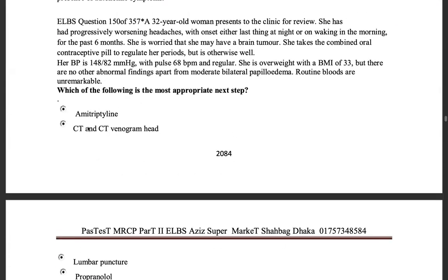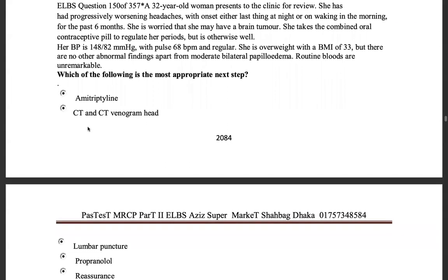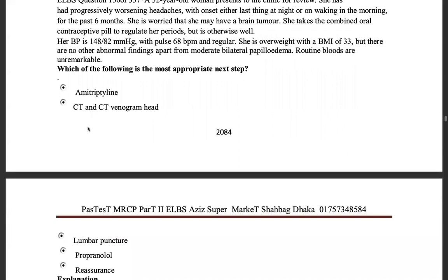Now, which of the following is the most appropriate next step? Amitriptyline, CT venogram, lumbar puncture, propranolol, reassurance.